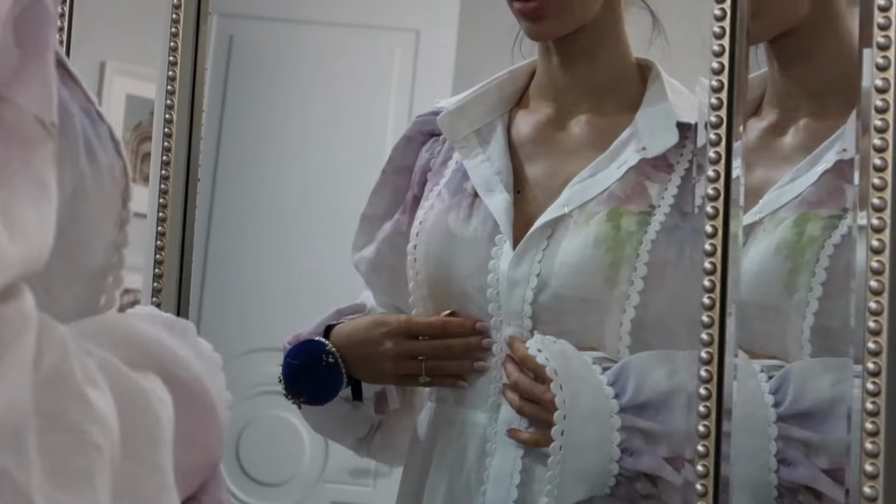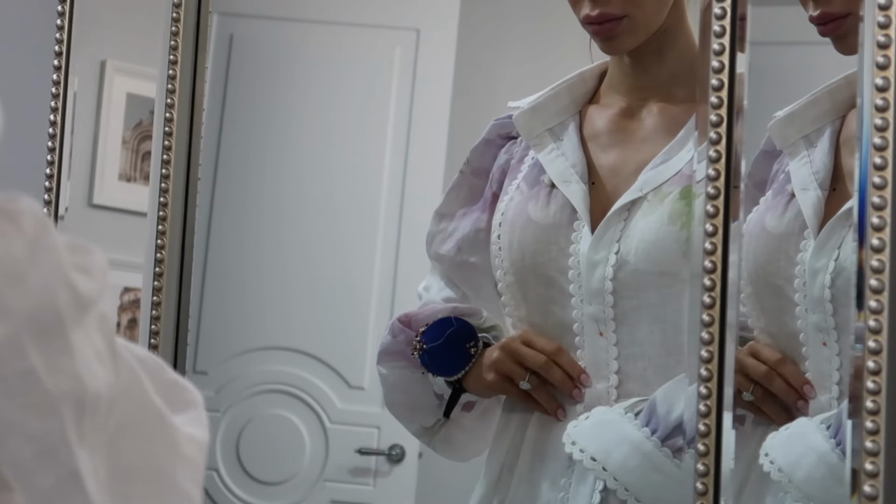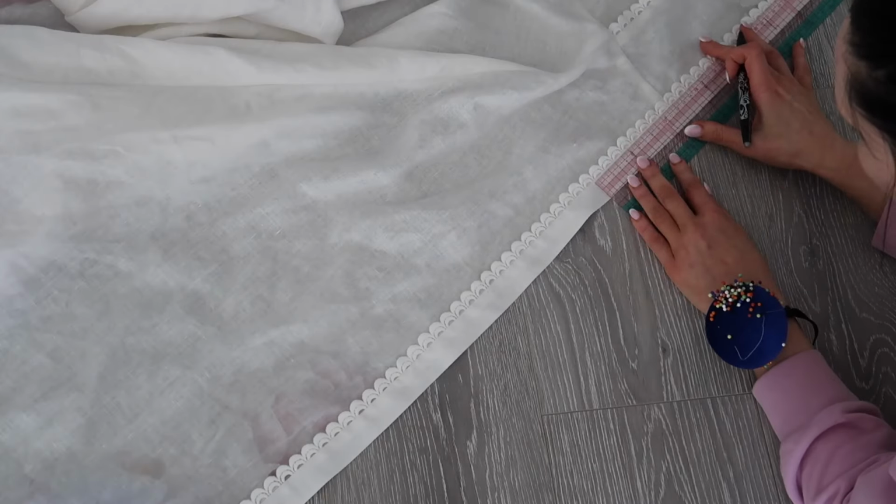Now we need to mark and place our buttonholes on the dress. Buttonhole lengths are really specific to the size of buttons that you're using, but I suggest using anywhere between 25 to 30 buttons, depending on what you like. And I like to use 2 on each cuff.